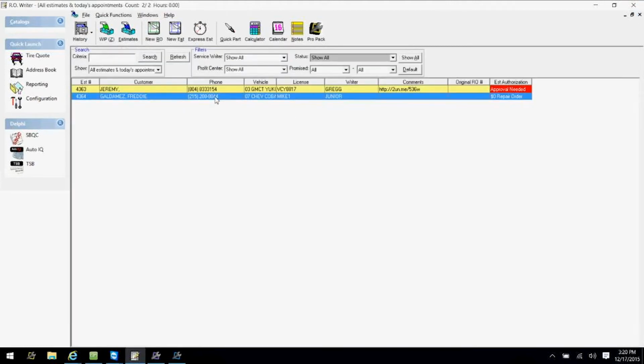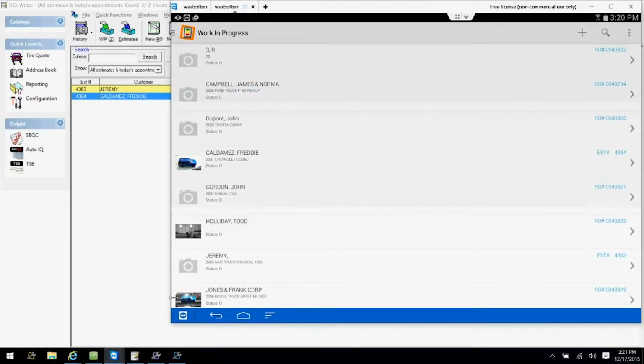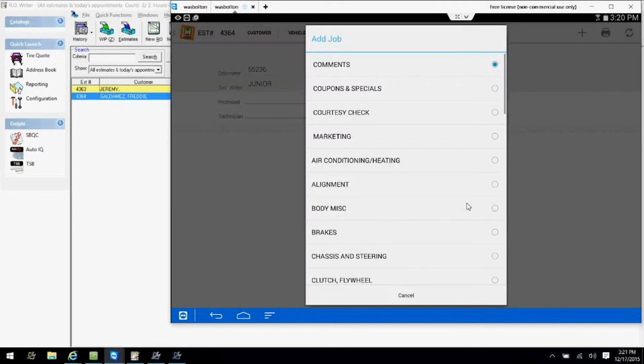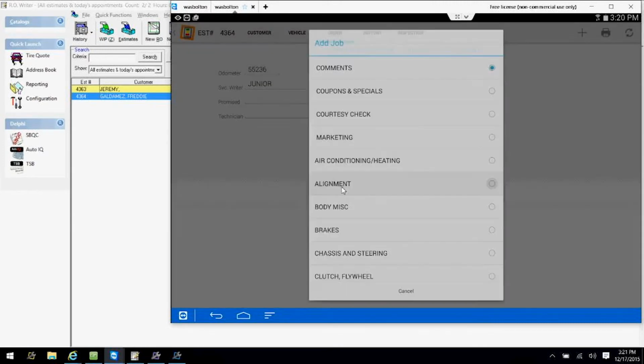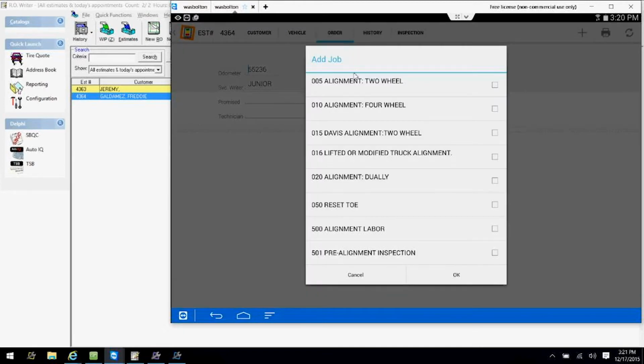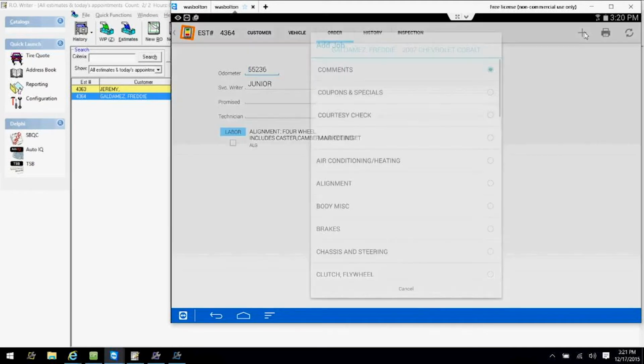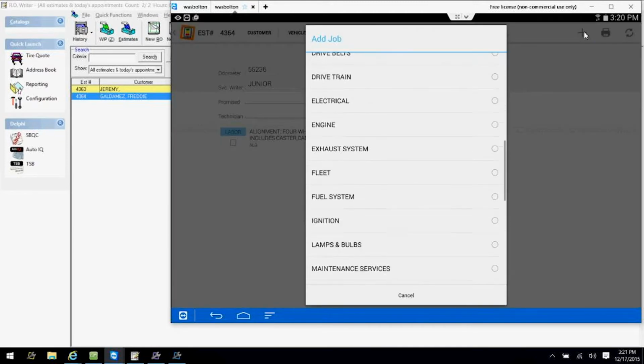So what I'm going to do here is go back to the tablet. We're going to go back into Freddie's order on the tablet here. Now I'm back at the order screen. If I hit my plus sign in the upper right-hand corner, here's where I can add my jobs. So maybe this car is coming in for alignment. And here's all the different alignment jobs we have. So maybe it's going to get a 4-wheel alignment. I hit OK. There's your labor. Maybe this car is going to come in for an oil change. I'm going to add that here.